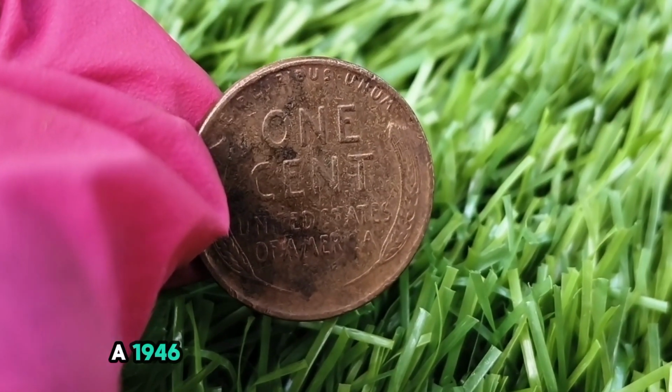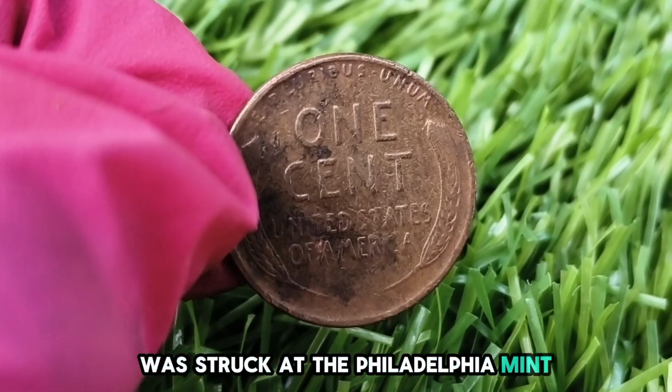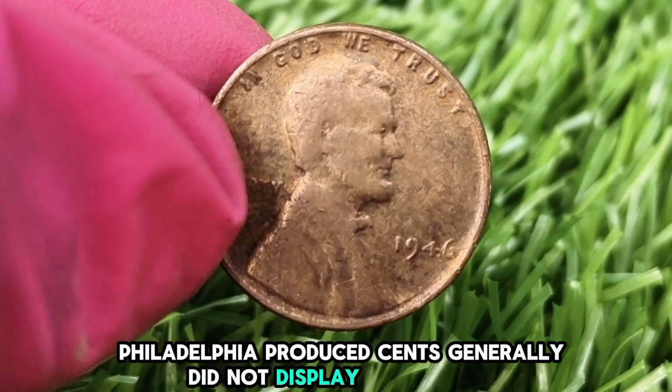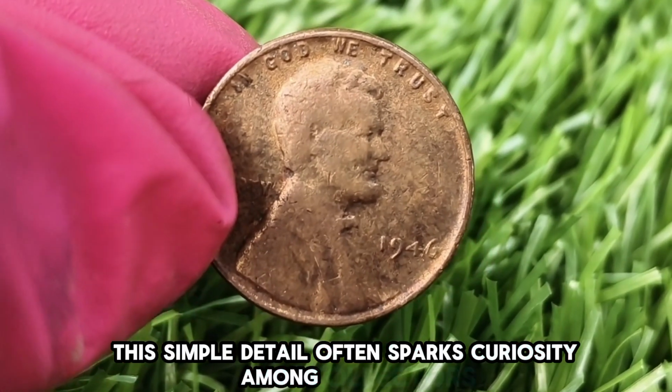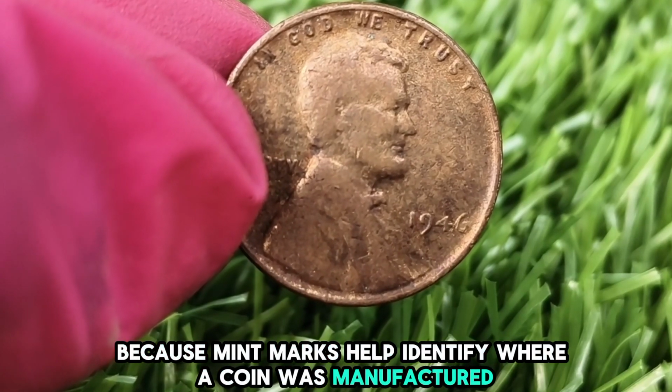A 1946 Lincoln Wheat Penny with no mint mark was struck at the Philadelphia Mint. During this era, Philadelphia-produced cents generally did not display a mint mark. This simple detail often sparks curiosity among collectors because mint marks help identify where a coin was manufactured.